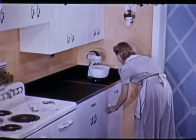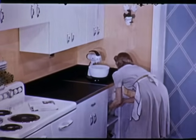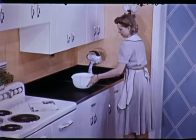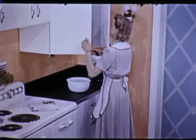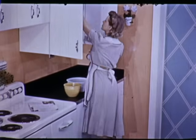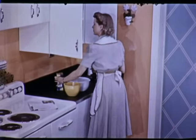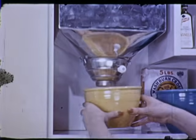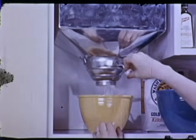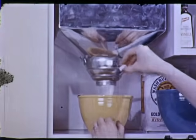How women love to cook in a modern electric kitchen. You can't keep them away from it. It's play rather than work. Everything close at hand and so easy. Something tells me that somebody in this house is going to have cookies tomorrow.